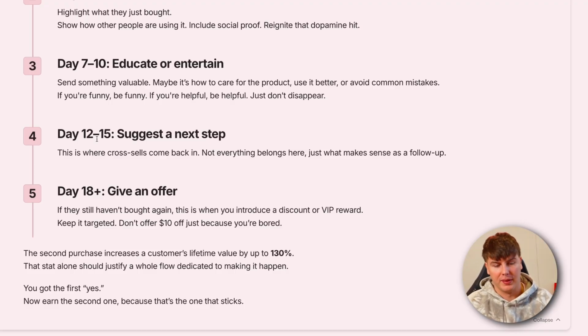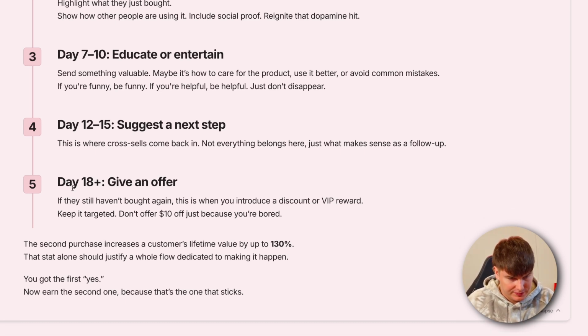This is where cross-sells come in. Not everything belongs here, but whatever makes sense as a follow-up can go here. Maybe not for that last email I just showed you. That cross-sell is probably pretty early on, before they even ship. Or maybe they're on a subscription and they get an email like, hey, your subscription's ready, but do you want to throw anything else in? That could also work for that email.